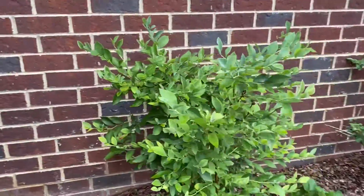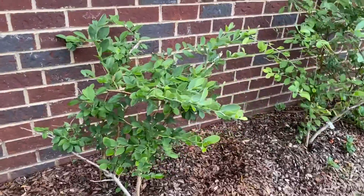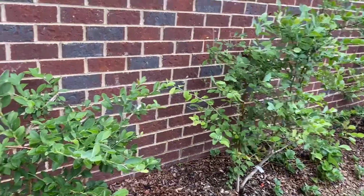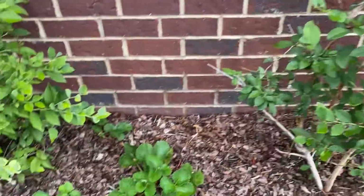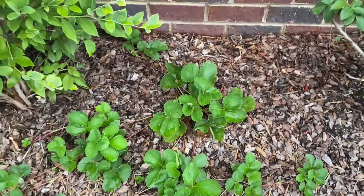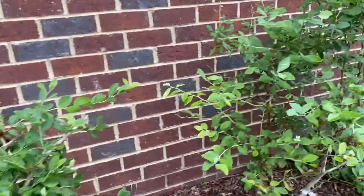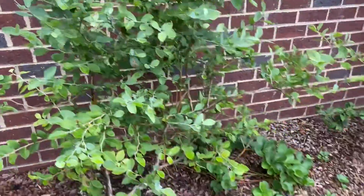We've got blueberries, which did okay this year, but again, like with the peaches, the frost really got a lot of the blooms. We did plant some strawberries. They didn't produce anything this year, but they're just getting started, and they're actually doing quite well, with lots of runners. So hopefully those will be good for next spring.